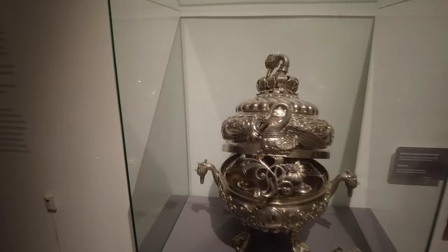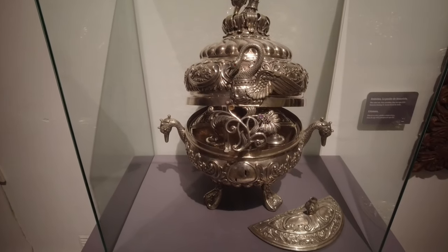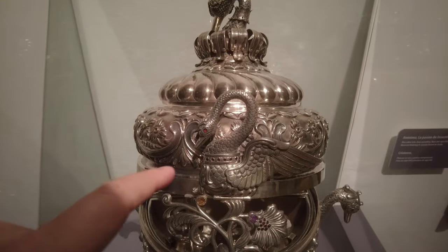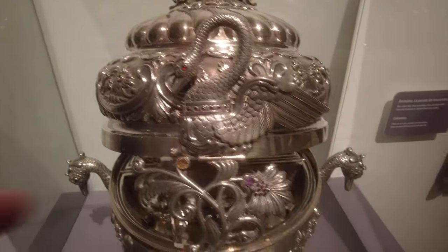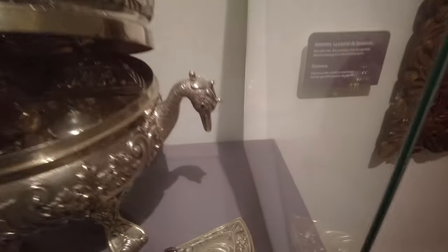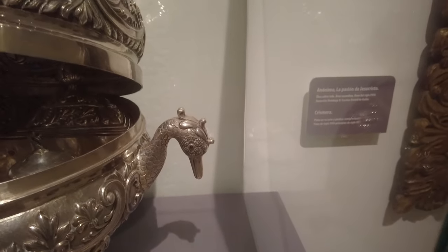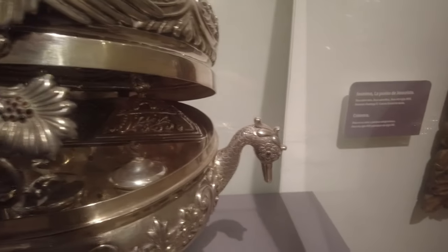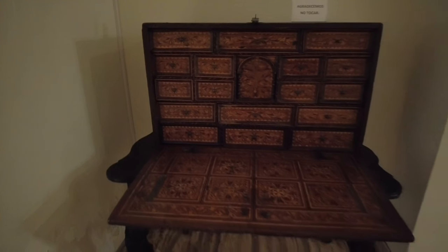Ooh. Look at this. This one is crazy. Look at the gemstones on this, like this bird. All these inset gemstones. Oh yeah, the whole thing is so intricate. And this is, I don't even know what this is. It's like a tea set or something. That's lavish. Wow.